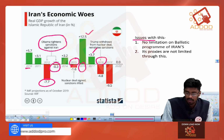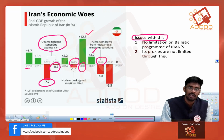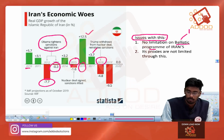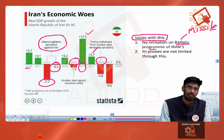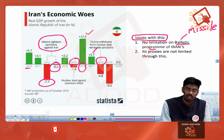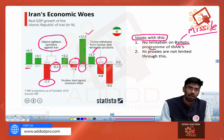So why Mr. Trump withdrew from this Joint Comprehensive Plan of Action was, this deal did not have any agreement regarding ballistic programs. Ballistic programs are the missiles which Iran was developing. These missiles have long range and they are very powerful. So in this deal, there was no talk and there was no limit set on ballistic programs of Iran. So Mr. Trump wants to have limitations, and Mr. Trump wants to have control on Iran's ballistic program.